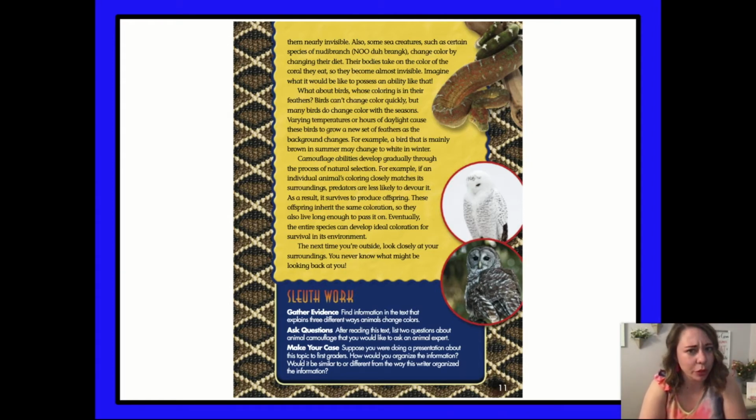What about birds, whose coloring is in their feathers? Birds can't change color quickly, but many birds do change color with the seasons. Varying temperatures or hours of daylight cause these birds to grow a new set of feathers as the background changes. For example, a bird that's mainly brown in the summer may change to white in the winter.